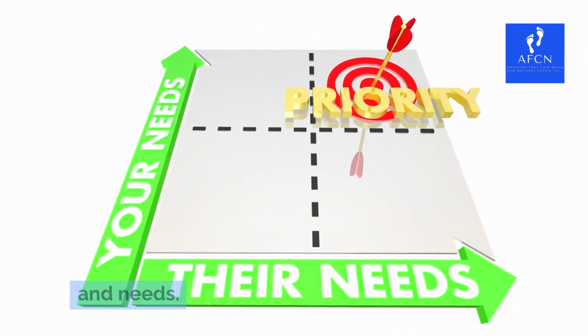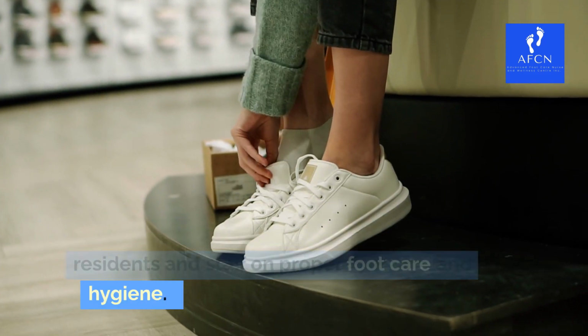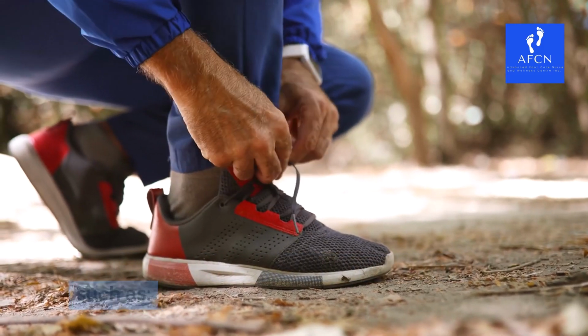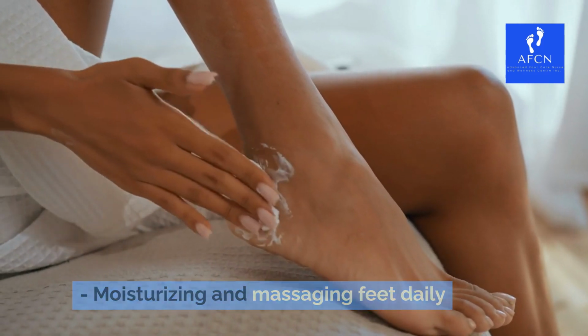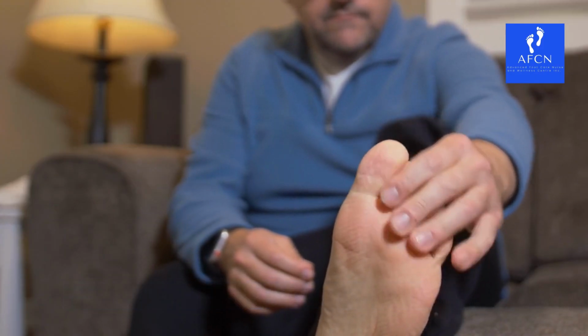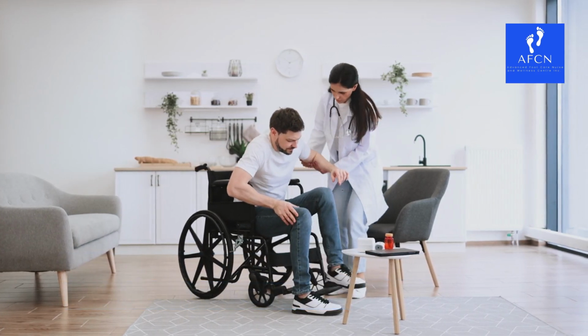An important part of our role is educating residents and staff on proper foot care and hygiene. Our nurses provide useful tips on topics such as choosing appropriate socks and slippers, moisturizing and massaging feet daily, inspecting feet regularly for any changes, keeping feet elevated and avoiding prolonged standing or sitting.